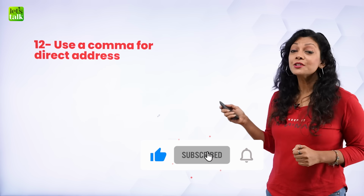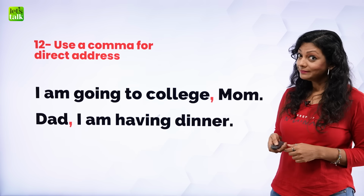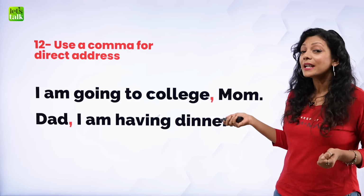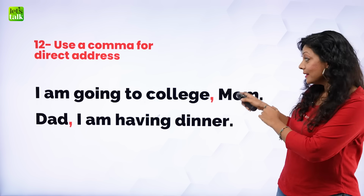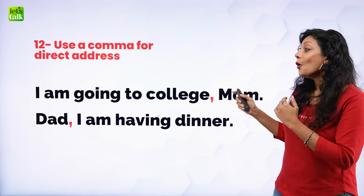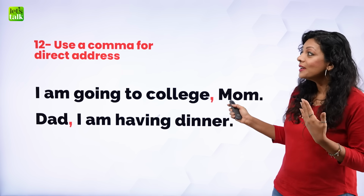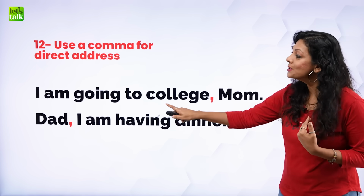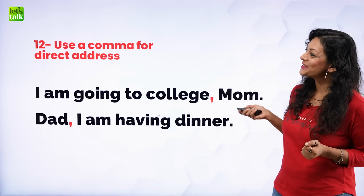Use a comma for direct address. I'm going to college, Mom. Or you can say, Dad, I'm having dinner. So when you're writing something like this, you're directly addressing your mom in the sentence. So you're saying, I'm going to college, comma, Mom. Or when you're telling your dad, Dad, I'm having dinner. So when there's a direct address, use a comma to separate that. Okay, so it's very simple, and these sentences show you how simple it is.